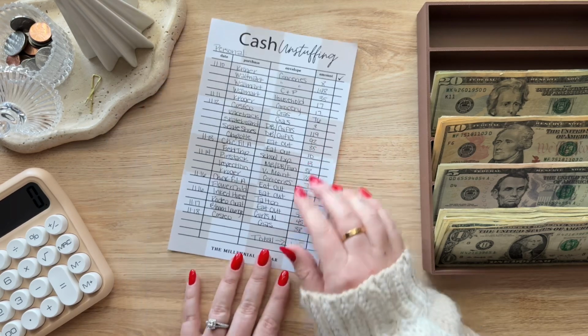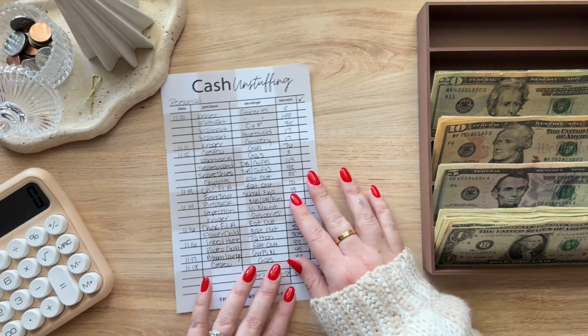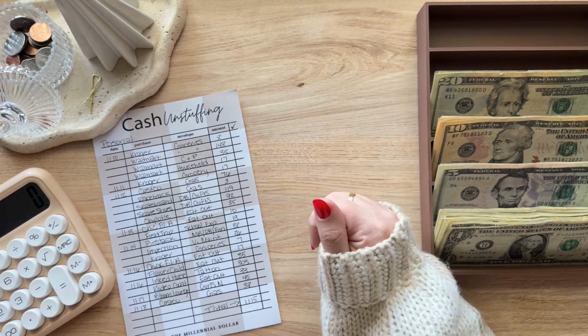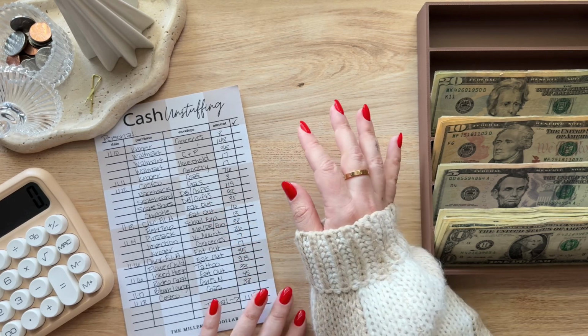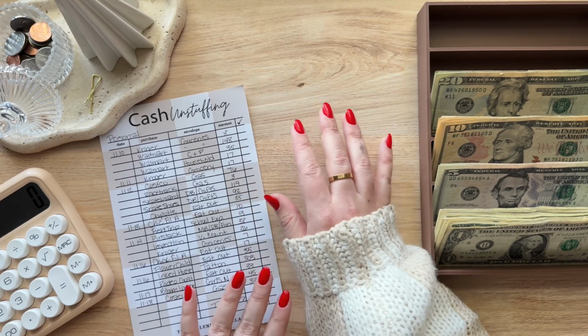So in today's unstuffing, we should be unstuffing $1,115. This is spread across different categories like groceries, Cheerios and pretzels, household, school expenses. So we will actually go into the kids binder, and those are the types of things that we're going to be unstuffing for. So what is an unstuffing?